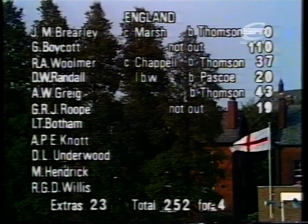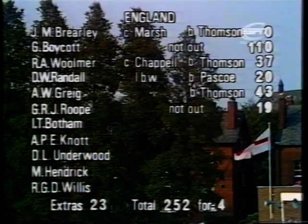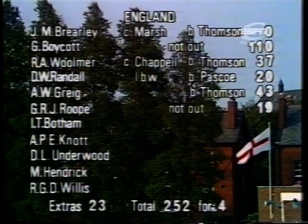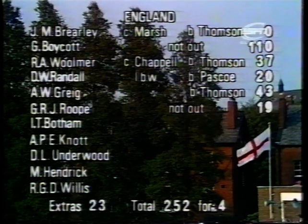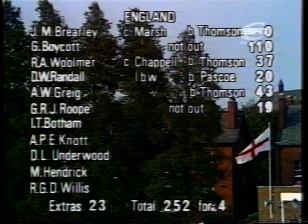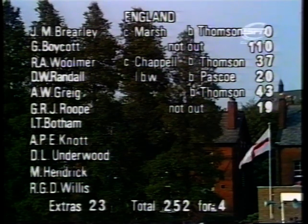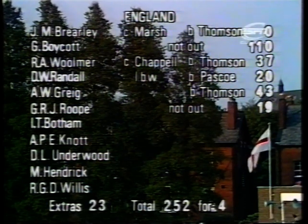What a wonderful looking card it is now from Geoff Boycott's point of view, and indeed from England's point of view, because that last little partnership between Boycott and Graham Root has just set the seal on what they'd done up to that point. If they'd lost another wicket at that stage, then England might well have been a little bit low this evening. As it is, they're right up on the top of the tree. They've done wonderfully well, and they start off tomorrow with Boycott.